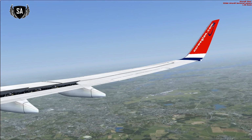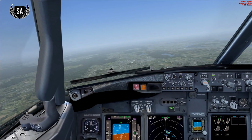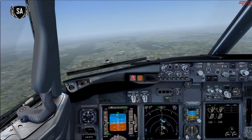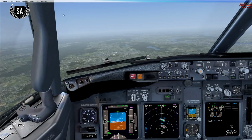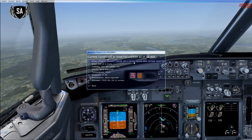Okay, thanks. Captain, the cabin is secure. Transition level, altimeters reset. 1019. It should be 1017. Let me check that again real quick. No, 1020.